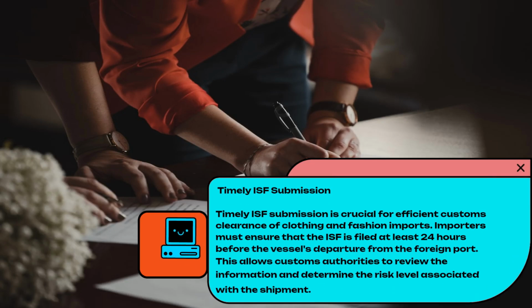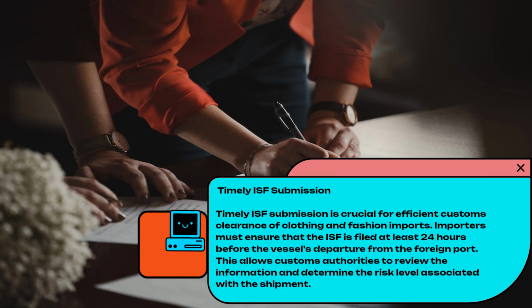Timely ISF submission. Timely ISF submission is crucial for efficient customs clearance of clothing and fashion imports. Importers must ensure that the ISF is filed at least 24 hours before the vessel's departure from the foreign port. This allows customs authorities to review the information and determine the risk level associated with the shipment.